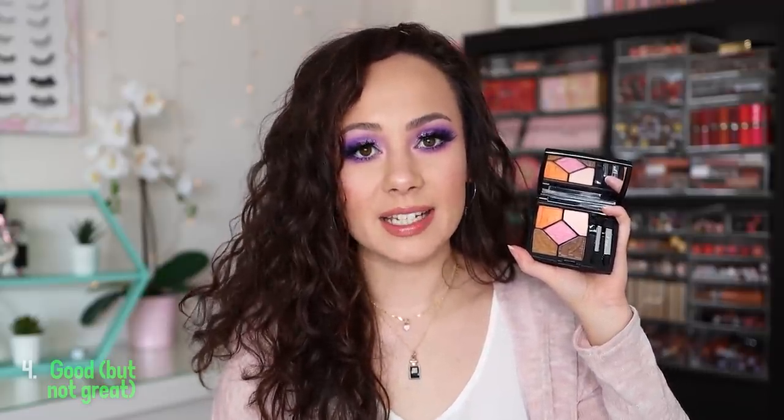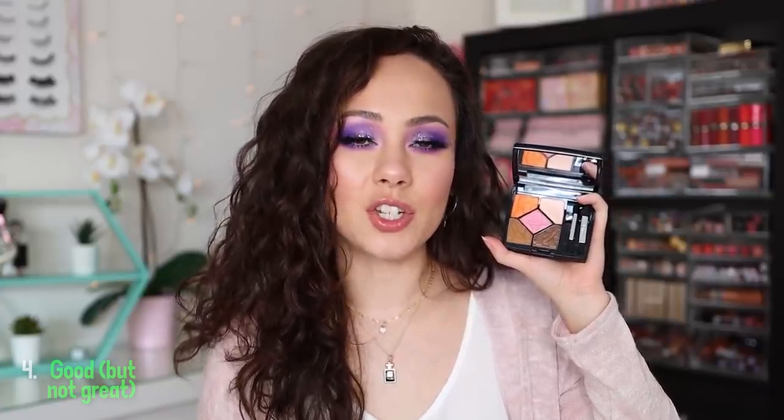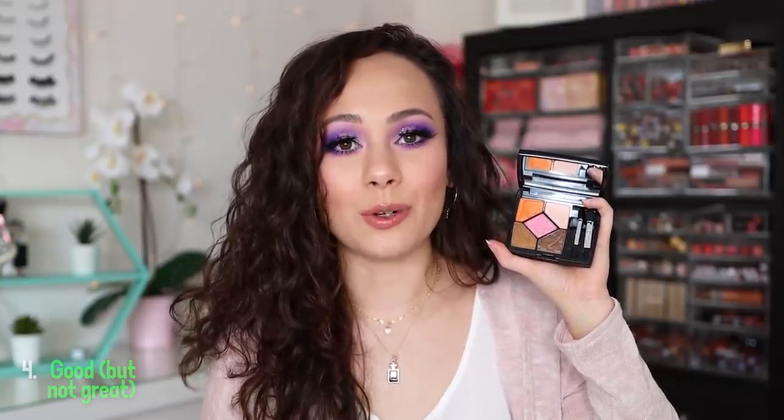We have the Dior Sprint palette. This is definitely a surprise to me. I did not expect to love this as much as I did. This was part of their summer collection in 2020, and I just really feel like the shadows were very soft but in a good way, and it really was a fun way to play with color while still feeling very comfortable with the fact that I did have color on my eyelid.